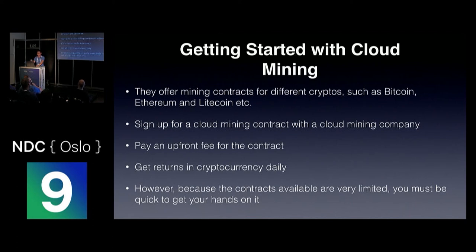But the thing is, for Genesis Mining, their contracts are really, really limited. So you have to stay tuned to their website. Whenever they release a brand new batch of mining contracts, you must be fast to get your hands on it. If not, you have to wait for the next cycle before they release another new batch of contracts.